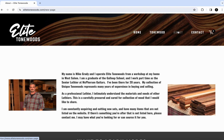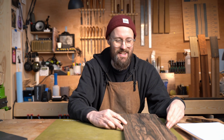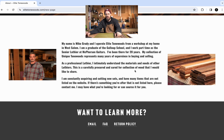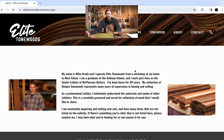So Mike is a graduate of the Galloup School. He's situated in West Salem. He's a professional luthier. He's been working as a senior luthier at McPherson Guitars for 20 years and has been buying and collecting and selling. I expect probably buying and hoarding if he's anything like me. Has been dealing in tonewoods for quite some time. It's always really nice when you're sourcing tonewood from a builder. You know you're going to be getting stuff that is really well cared for, really well selected. So that was really great to read that.